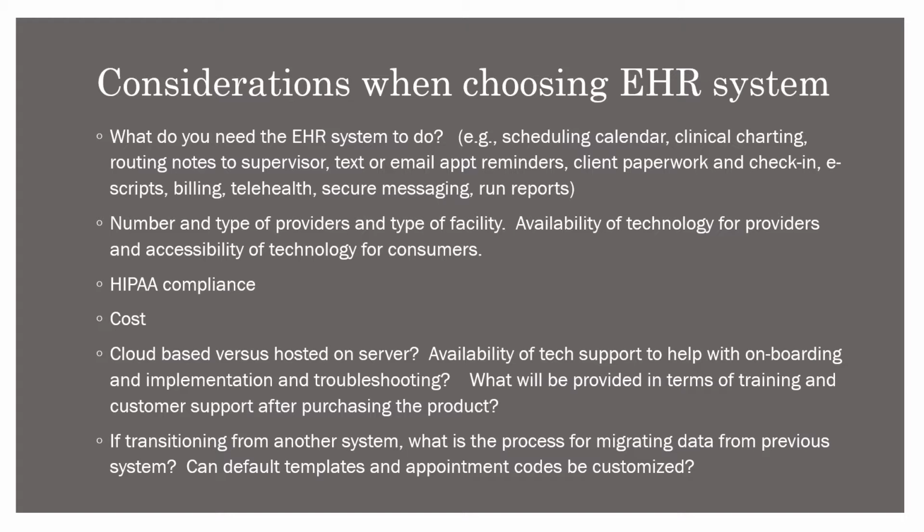Most EHR systems are going to promote and build themselves as being HIPAA compliant, but you need to look critically at the implementation and the end use and the HIPAA compliance and privacy piece. Cost is very often a critical factor when making a decision about an EHR system, and affordability.